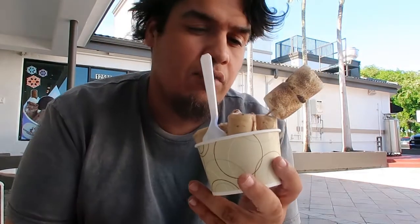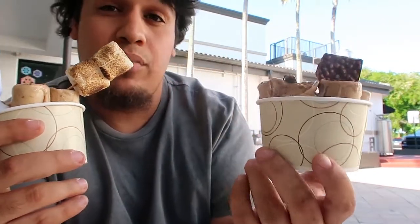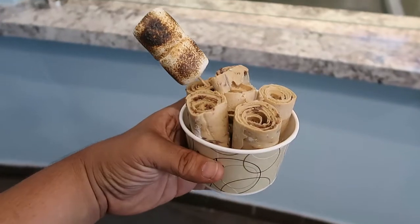Next to the place that we're at is called Iceberg Rolls. It's in West Kendall on 88th Street. So this one got the coffee with Chips Ahoy, crunch, and some brownies in it. And for me, I got the coffee with Nutella and marshmallow.